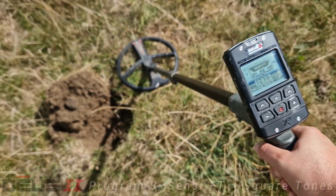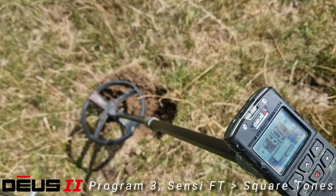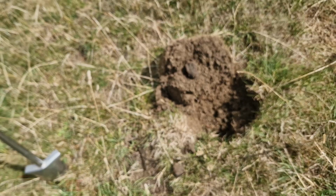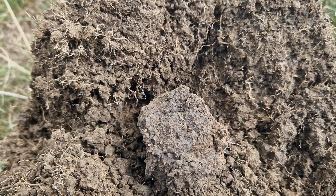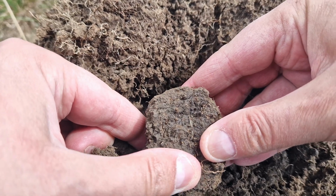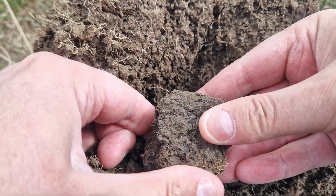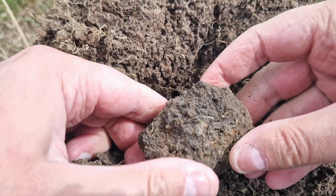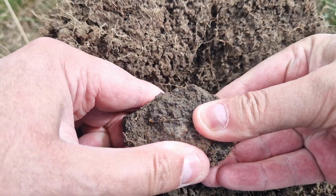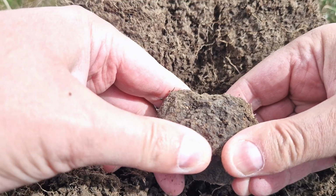Well, it's not boding well. This is my first target. It's coming in mid-tones, about 80. I've opened it up. I think it's going to be a modern 10p piece. I've got myself a little coin ball here with a rim of a coin. I mean, it could be a silver, but I think if it was a 10p piece, it'd be wider. I've got a funny feeling I've got a silver coin here. It's absolutely rock solid. I actually can't get into that.